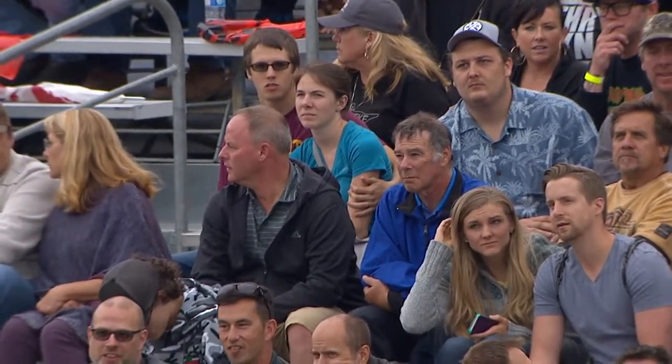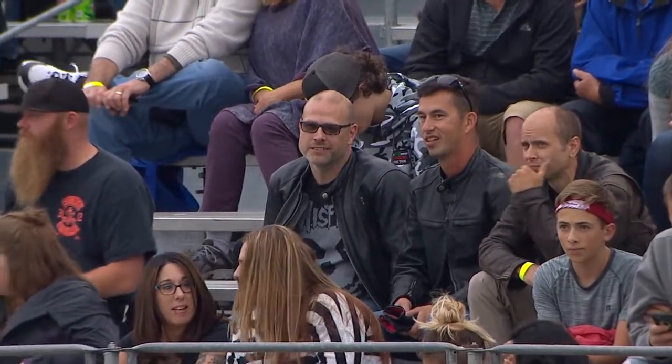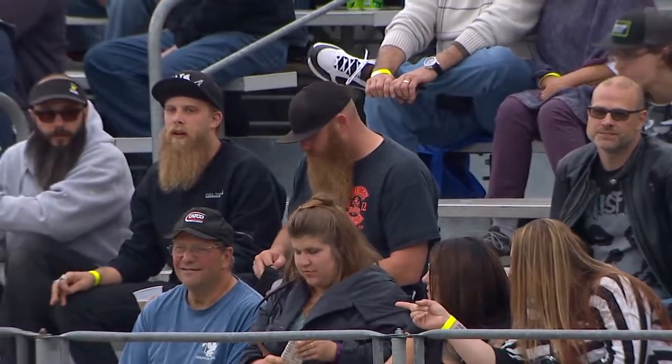Ryan Wells also on a Harley Davidson, and Briar Bauman, the only rider to beat the Indians on the Grand National circuit this year. He is about the 6th fastest, and he's riding Kawasaki here tonight.